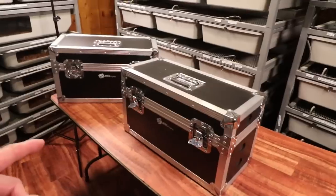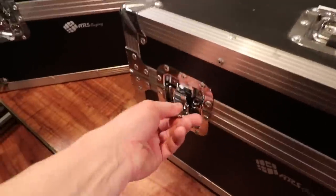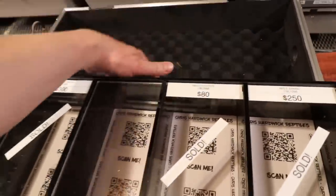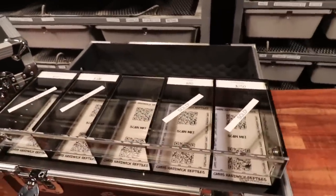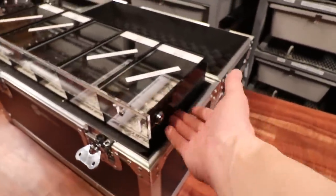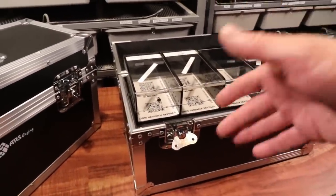All right, so this is what the ARS caging displays look like for reptile shows. They have spring-loaded handles, really heavy-duty hardware. These are extremely heavy, really solidly built. These are built like a tank. I can't even believe it. They open up, they're really well insulated. When I bring them to the shows, I put all my snakes in here and box them up. They have ventilation holes on the side to allow the snakes to breathe, and ventilation holes on the sides over here, all along the front. So the snakes are perfectly fine in there. They can breathe. It's really well ventilated.